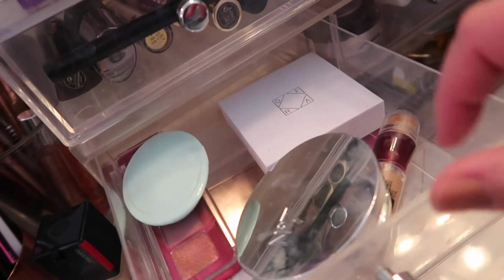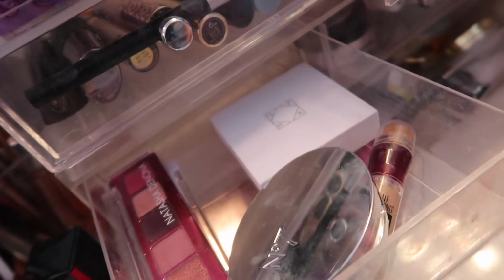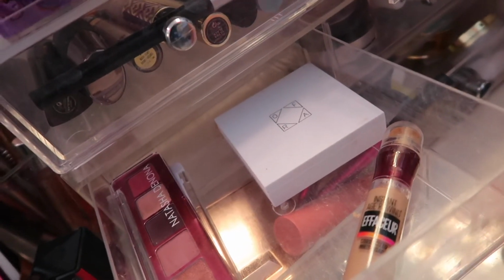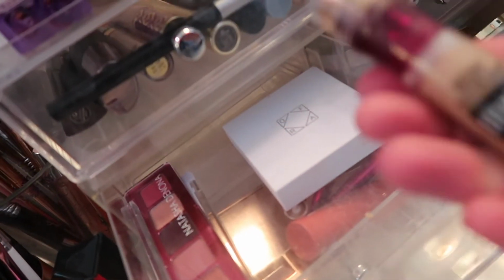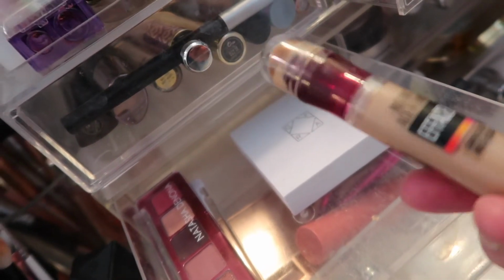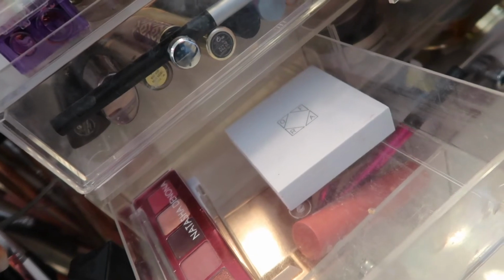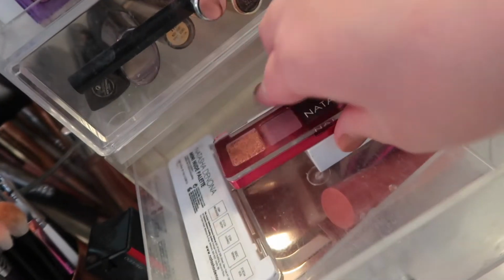So in this drawer I have a lot of bronzing things. This is the Tarte Seychelles little bronzer, the number 7 powder, which I know people say is a dupe for the Charlotte Tilbury, but I really prefer the Charlotte Tilbury. This is the Maybelline concealer in the shade Medium. I bought it to use as a bronzer. I kind of wish I'd bought a little bit of a darker shade, but it's not terrible. This is the River bronzer that I like. My Natasha Denona Love Mini Nude.